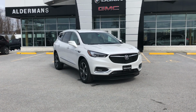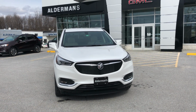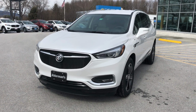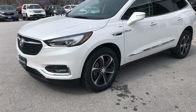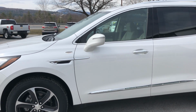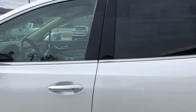Today I'm going to be walking around this 2020 Buick Enclave. This is the Essence trimline, giving you a lot of creature comforts on the outside and on the inside. As you can see, it comes in this beautiful white frost tri-coat paint color, as well as beautiful 20-inch machined aluminum and painted rims. You can see those integrated turn signals in your mirrors and beautiful chrome accents around the outside of the vehicle.